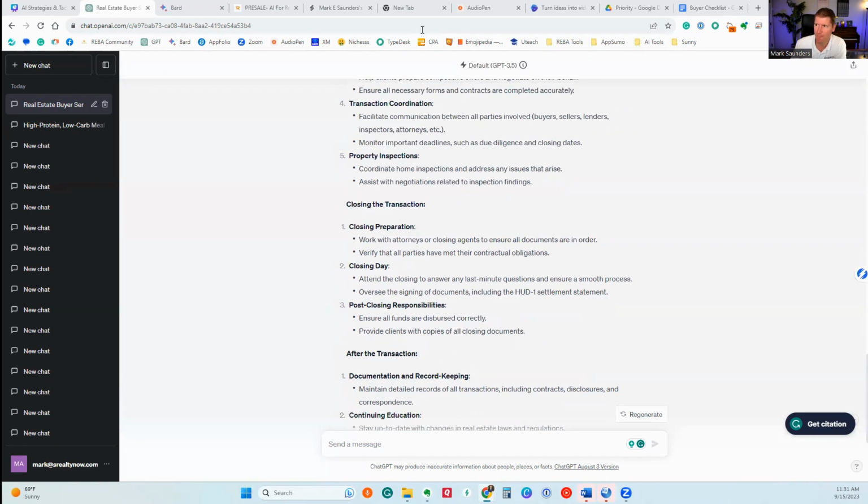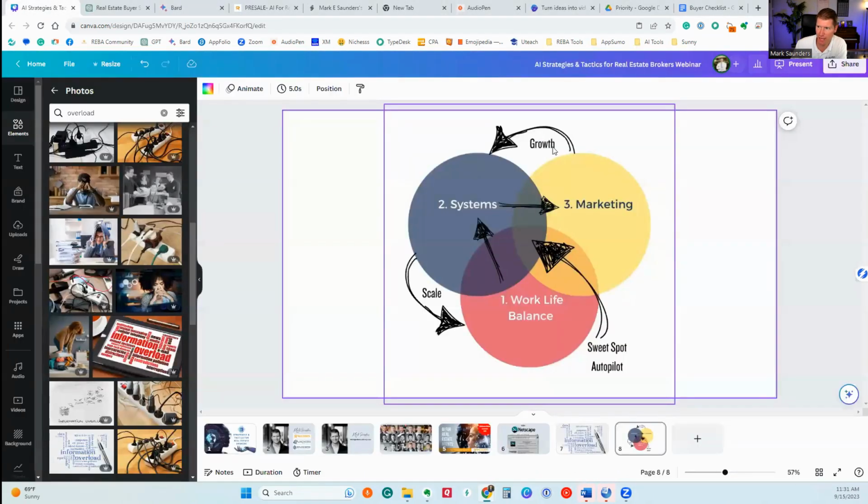So all of that. So let's get into, because I could spend four hours just on doing systems. I like systems and processes. You could probably tell that. So the last part of our strategy here is marketing, right? This is where you can do some crazy, crazy things with AI.